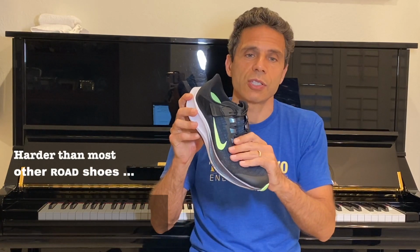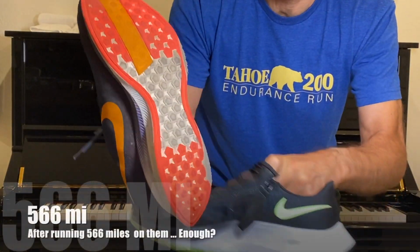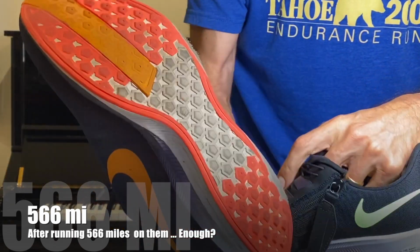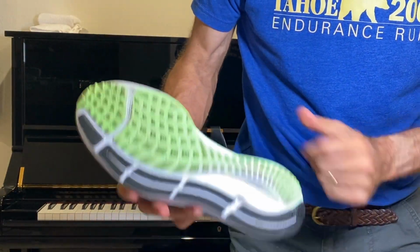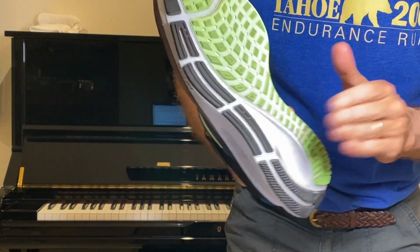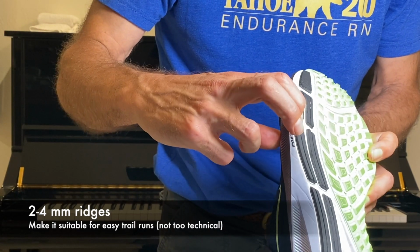The outsole is stronger than any of their road counterparts. Compare, and obviously you can see that this is going to be very affected by the way that I run, that maybe it's the way that you run. If you look at this, pretty much the same thing. But look at how sturdy this black rubber is. So outsole, really nice. And look, this is maybe 2-3 millimeters, this is even 3 to 4 millimeters.